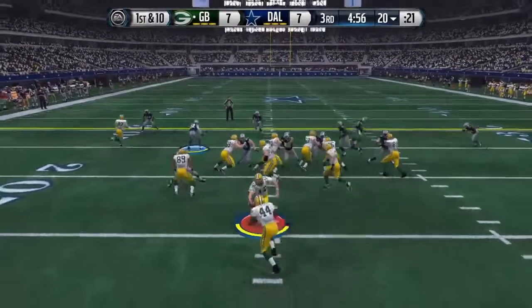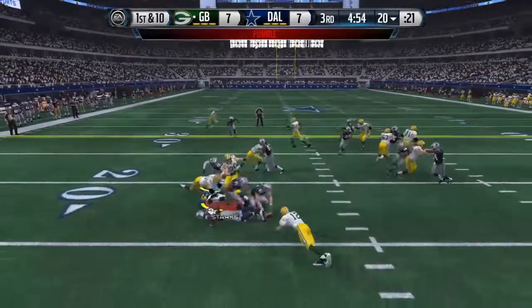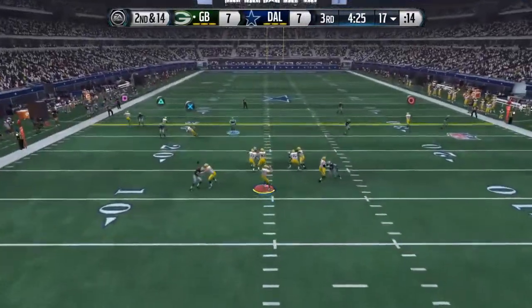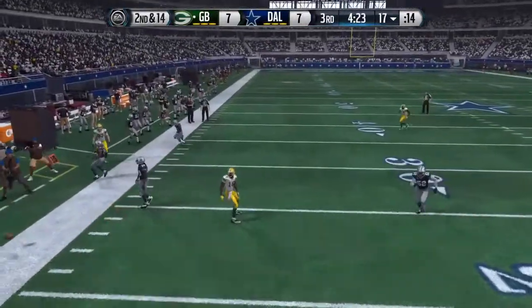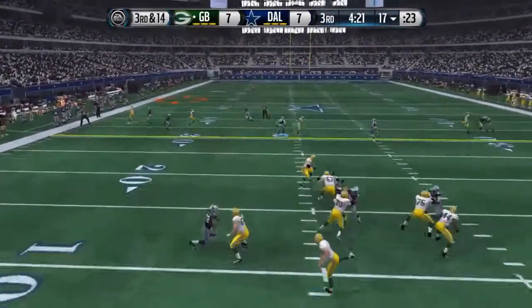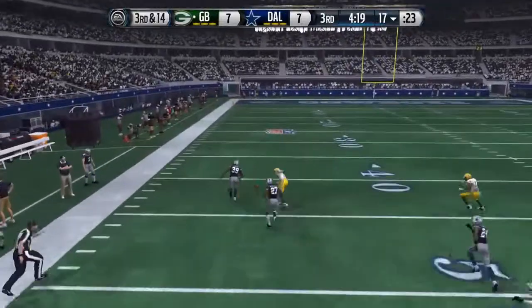First and 10. And Starks, ball's loose. They recover their own fumble. Good job, they run. Yeah. Woo, that was a down pass. The pass doesn't find him. Rodgers from the shotgun. Launches it down the field. Boom. Oh, my God.